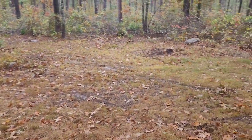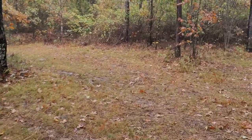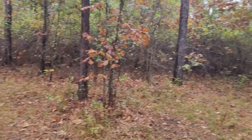Rest of the campsite here. Looks like there's a trail that comes off in behind. I just place to pull up in and set camp up. It's like another little place here.